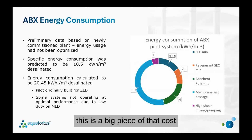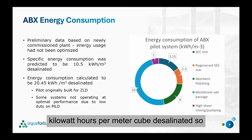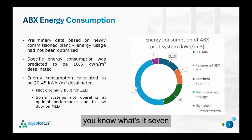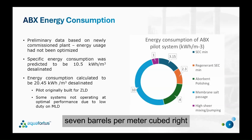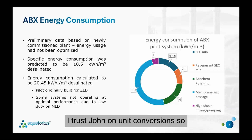Energy consumption, again, this is a big piece of that cost. So right now that system out there is running about 20 kilowatt hours per meter cubed desalinated. So, what's it, seven barrels per meter cubed, right? So don't trust me on my back of the envelope math, but 2 point something, 3 kilowatt hours per barrel desalinated. Plus or minus, John's nodding his head. I trust John on unit conversions.